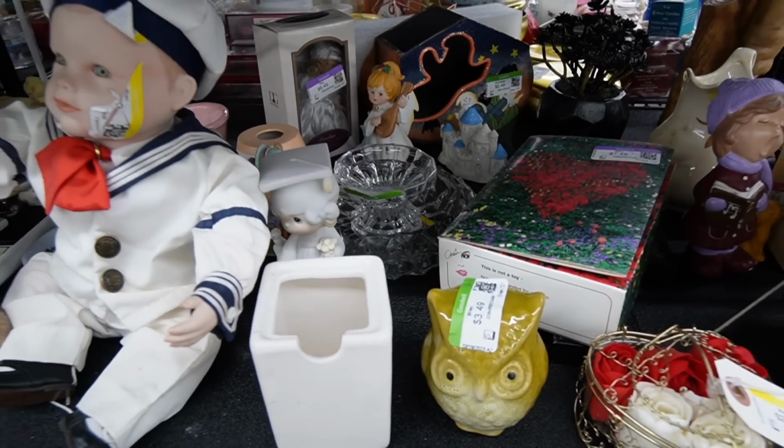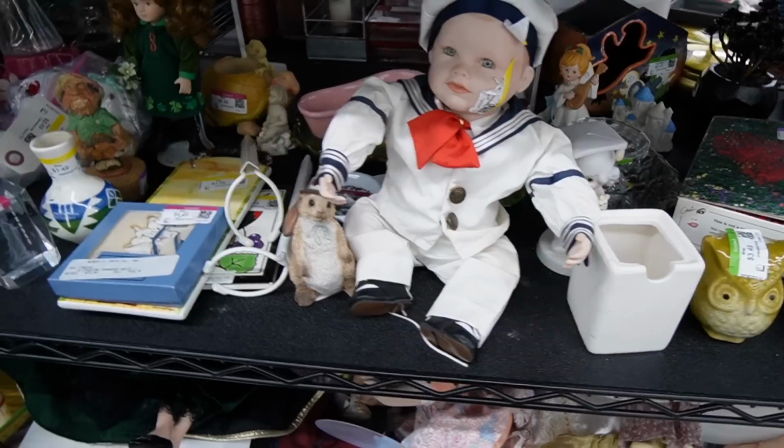Alright, so we are here in Frederick, Maryland, and we are sitting outside the Goodwill. We are about to head in and see what we can find to buy and flip for a profit. Here we go. Okay, well here we are. Let's see what we can find.